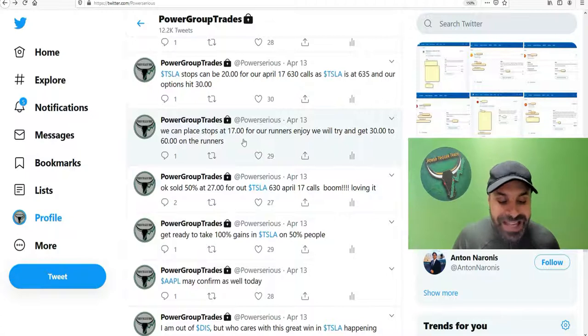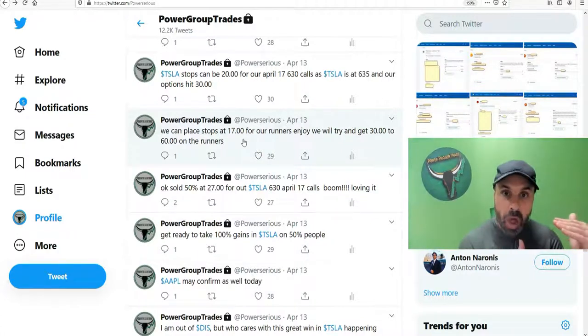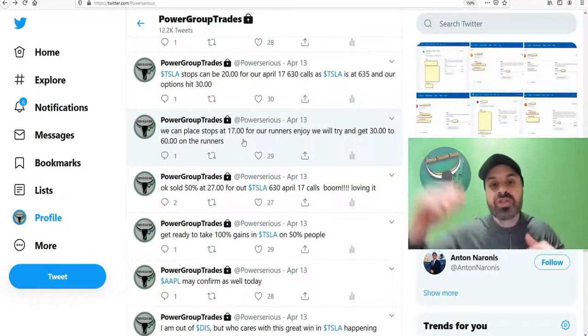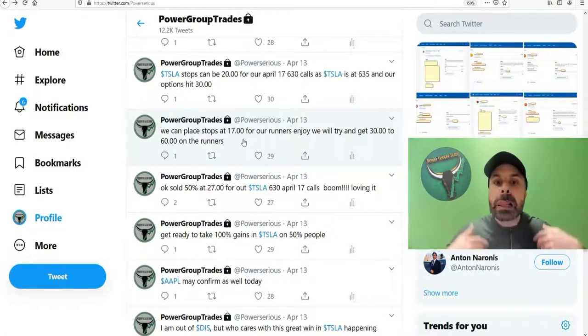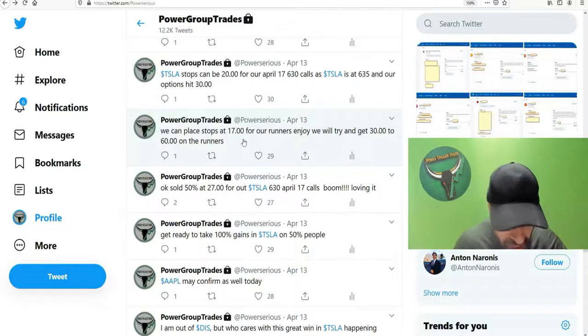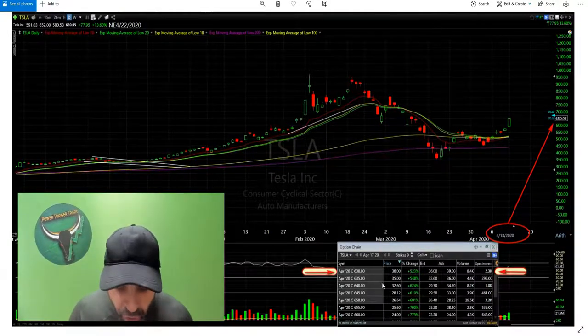So now we can play 17. So basically, we kept our stops low. The options did come after going to 27. They came back, but then closed at 3,500 per option. Now, before I go any further, let's go and see the close of April the 13th on the options. Give me a second. All right, people, so I took a snapshot to show it visually with the chart.